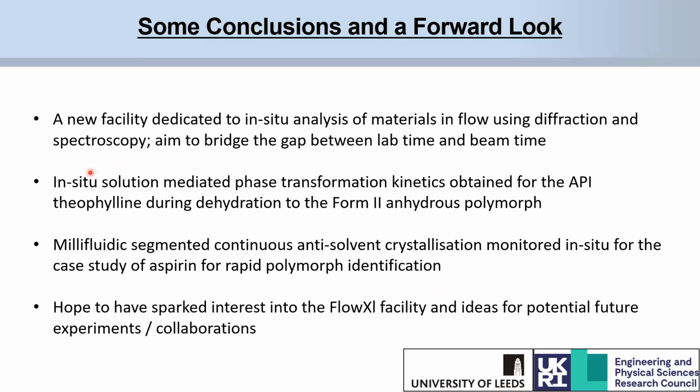I've showed two examples of the types of data we can collect. The first example showed us that from the theophylline example, we can extract quantitative information about solution-mediated phase transformations for an API, looking at the dehydration of the monohydrate of theophylline. In the second example, I showed you this rapid polymorph identification in continuous crystallization systems. So this ability to do qualitative, not quantitative analysis, but to be able to fingerprint different forms or solid forms of the same material inside of a single droplet crystallizing in continuous flow. And I hope to spark some interest in the FlowXl facility and ideas for potential future experiments and collaborations. I hope it's been of interest.